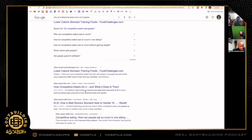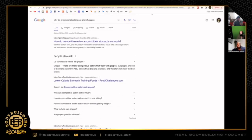Competitive eaters learn to stretch and relax their stomachs to fit in more food by eating large amounts of low-calorie foods and liquids. Does grape skin digest, like sweet corn skin does? You know when you poo sweet corn? Well, raisins don't digest if you swallow them whole; they come out whole, and it's just a raisin. A grape's a raisin, isn't it?